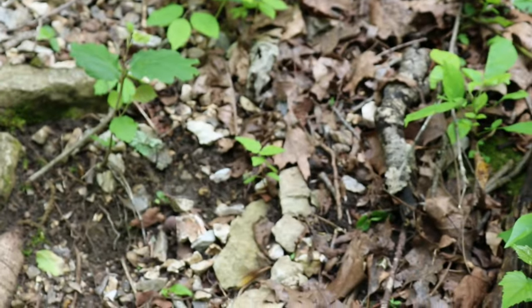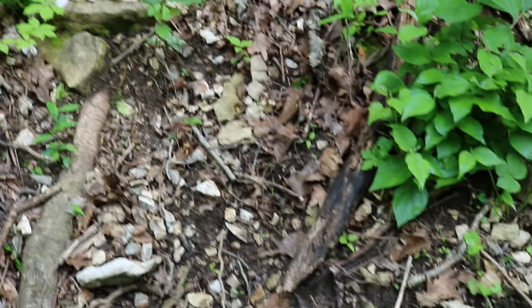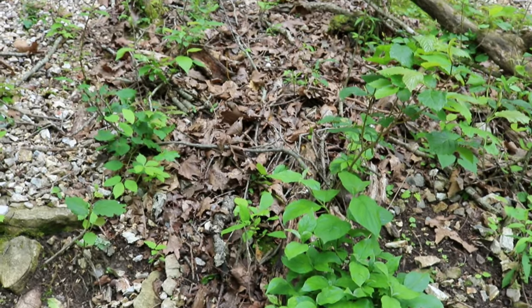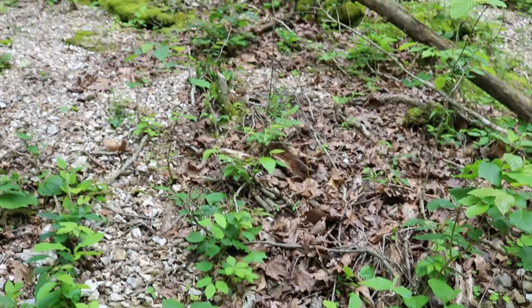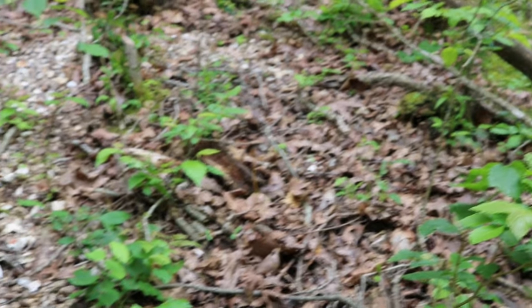Here's something cool. I don't think my camera will be able to focus. This is a cicada killer. Come on, buddy. Hard to track him. But a huge, huge bee. Kind of like a hornet or a wasp. Looks a lot like a jumbo yellow jacket. But I've seen them tackle a cicada in mid-flight.